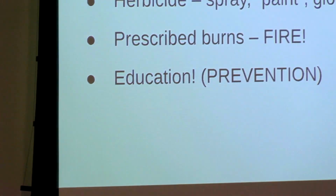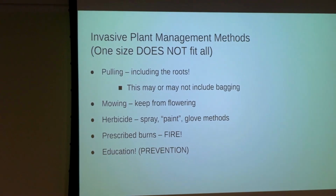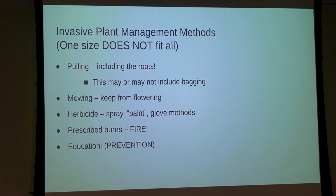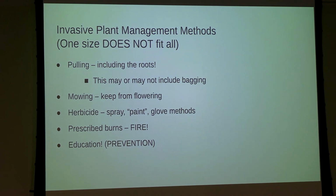So I did want to talk about some management methods for invasives, because they're all different. Different plant types require different types of management. So these are just kind of in a nutshell. Some of them you can pull, and sometimes you have to bag them out. Like yesterday, a group of folks went out and we were pulling garlic mustard and bagging it because it was already blooming. If we had pulled it and thrown it on the ground, it could have potentially continued to develop seeds and then spread, and then all that work would have been wasted.